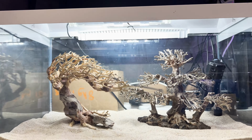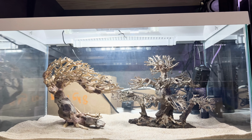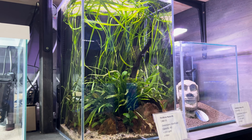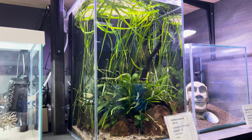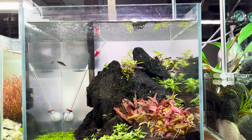And then some bonsai hardscape. And then this one's a really nice and natural kind of jungly vibe to it as well. Very wild. Got Vallisneria and Java Narrow. And then here's another one.